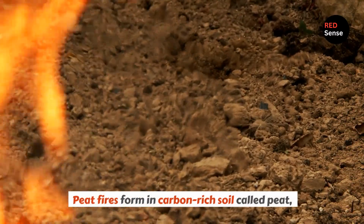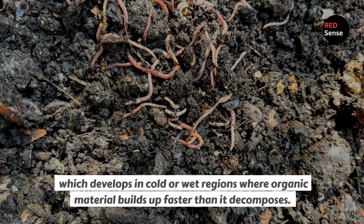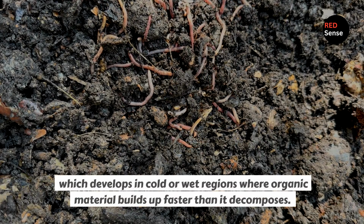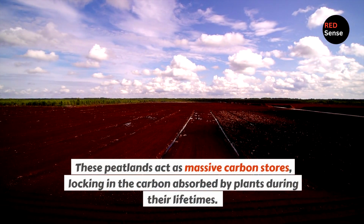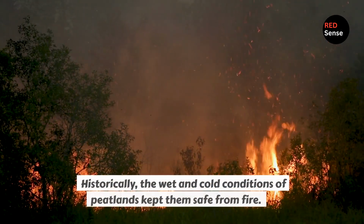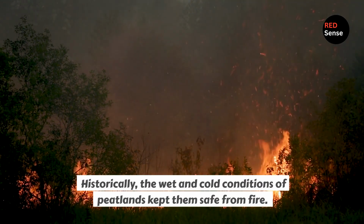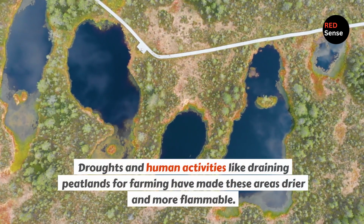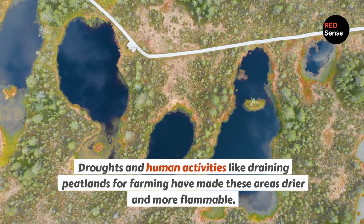Peat fires form in carbon-rich soil called peat, which develops in cold or wet regions where organic material builds up faster than it decomposes. These peatlands act as massive carbon stores, locking in the carbon absorbed by plants during their lifetimes. Historically, the wet and cold conditions of peatlands kept them safe from fire, but climate change has altered this balance. Droughts and human activities like draining peatlands for farming have made these areas drier and more flammable.